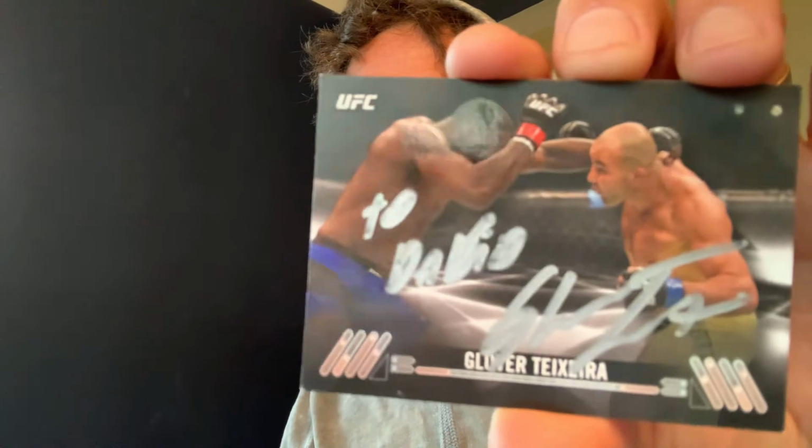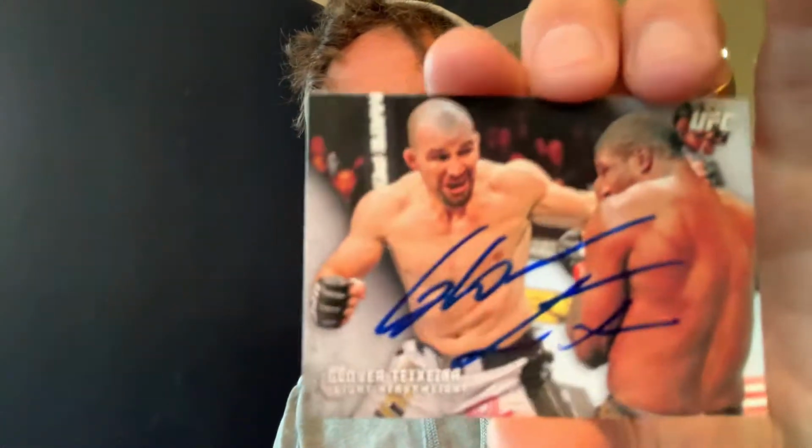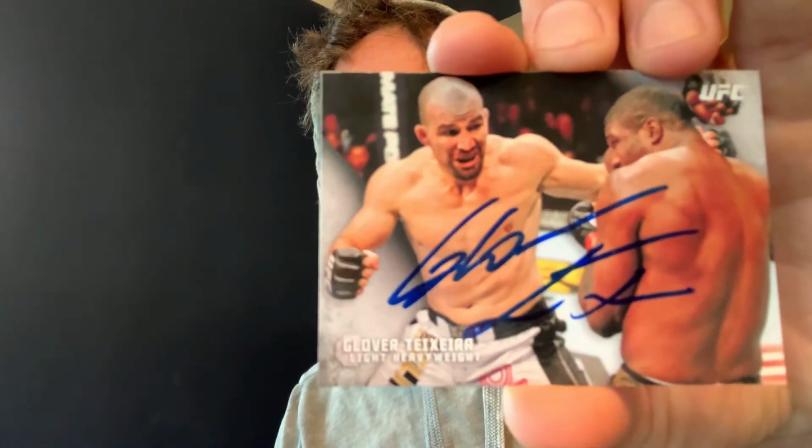So if you're an MMA collector, definitely get, even if you're not, you just want some nice solid autographs from a great fighter. He is fighting for the light heavyweight title next versus Jan Blachowicz. So there you go. That one's done up in blue.